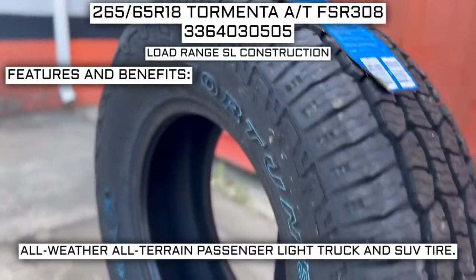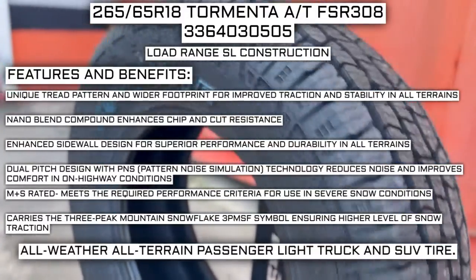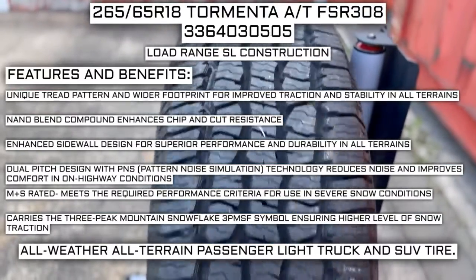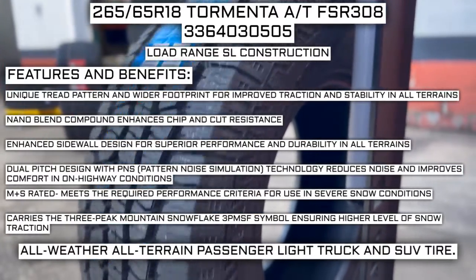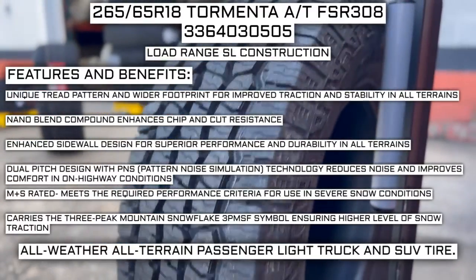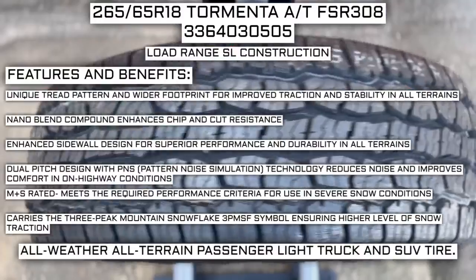Some of the manufacturer listed features of this tire include unique tread pattern and wider footprint for improved traction and stability in all terrains. NanoBlend compound enhances chip and cut resistance. Enhanced sidewall design for superior performance and durability in all terrains. Dual pitch design with PNS, pattern noise simulation technology, reduces noise and improves comfort in on-highway conditions. Mud and snow rated, meets the required performance criteria for use in severe snow conditions. Carries the 3-Peak Mountain Snowflake, 3PMSF, symbol, ensuring higher level of snow traction.